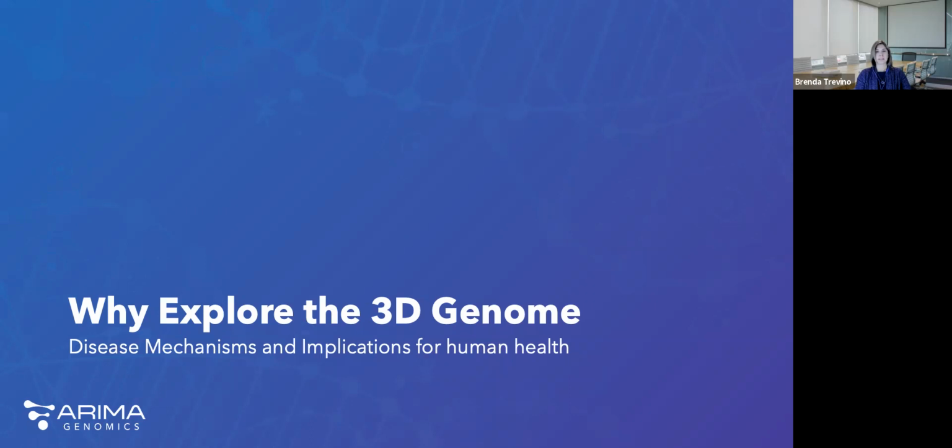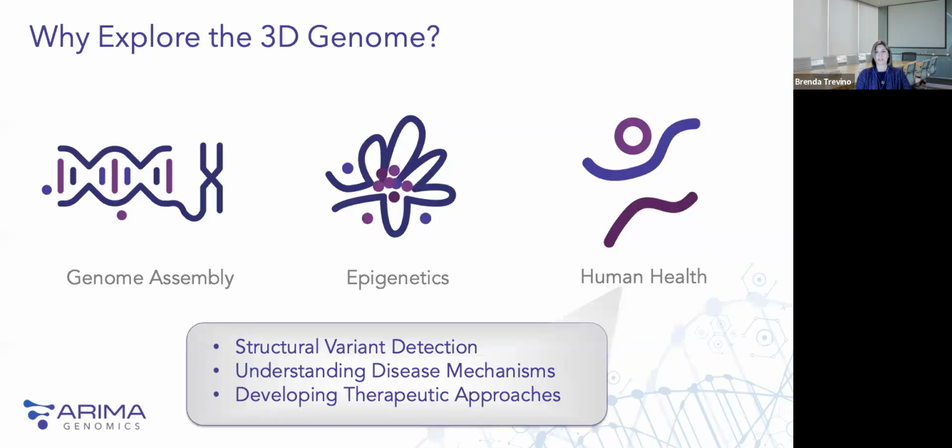Also looking at why explore the 3D genome, we can take a more translational look at epigenetics and look at how we support novel insights into human health. For instance, you can use the data from Genome Assembly, from Epigenetics, and then further drill down into gathering insights for gene regulation and being able to identify structural variants, better understand disease mechanisms for transcriptional regulation. And you can also develop prognostic markers, new therapeutic targets, or even assess therapeutic responses to treatment in patients.